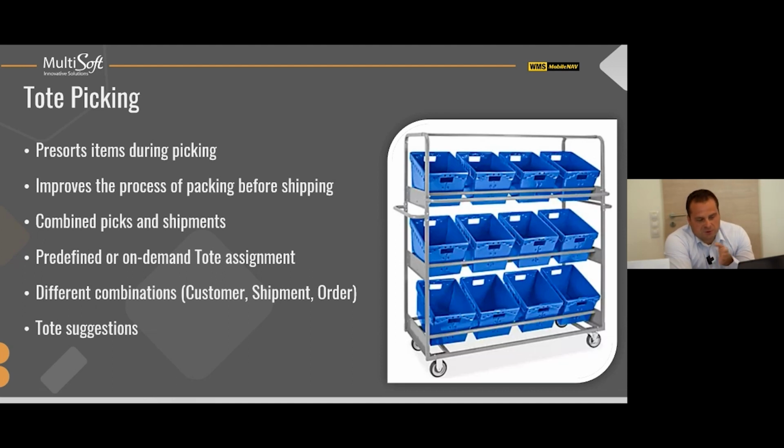And of course, each and every tote has an identifier, and you can scan that during the process. And basically, this will improve the process of the picking because the packing of the goods will be already pre-sorted, so the packing will be faster after this tote picking process. In our solution, the tote assignment to the pick can be manual or predefined. So if you start with the picking, you can quickly scan in the tote number, tote identifiers, which you would like to use in that round.